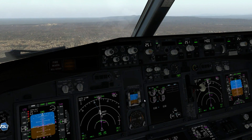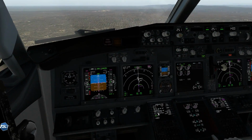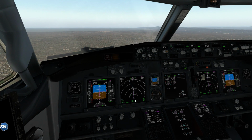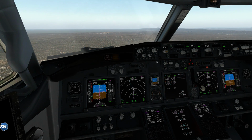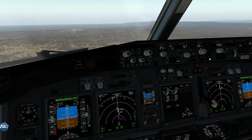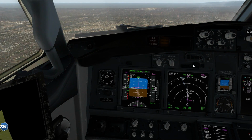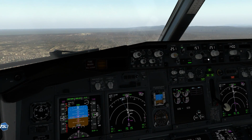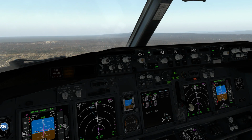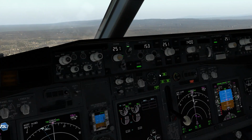Oh, so we're at 10. Now we're at 15. My distance. Yep, we're now ready. Bring our gear down. Let's hope it comes down cleanly. I'm now trying to switch to approach. I've selected it, but it's not. It's got 157 there. Was that correct? Can't remember now. 149. I think 149 plus 4, so 153.